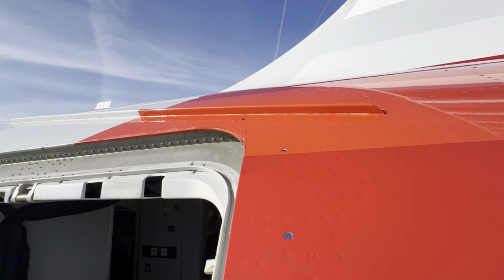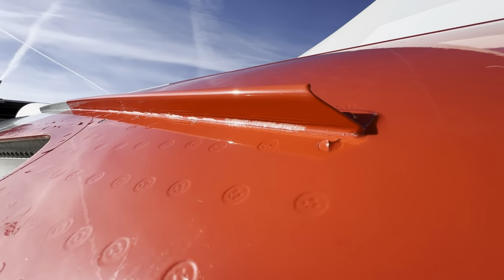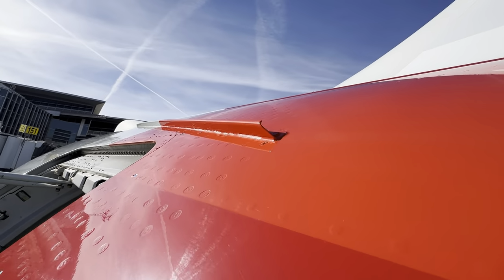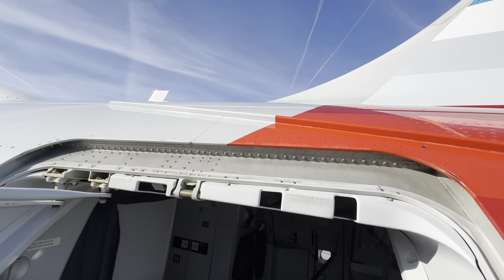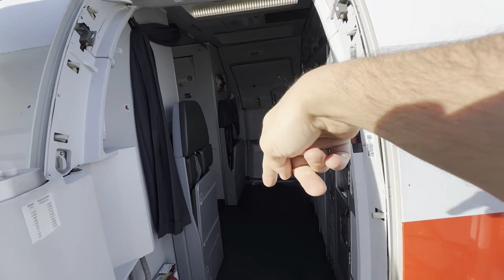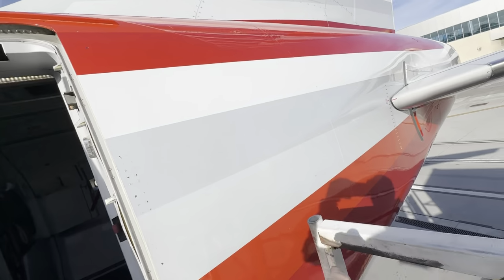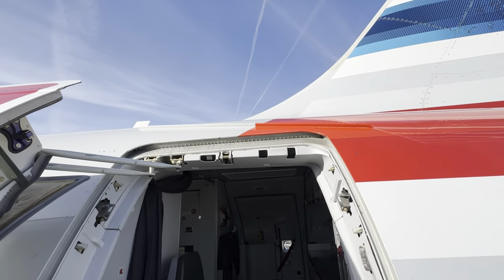It keeps the water from going inside the cabin when the door is open. I'm sorry, I had to do it. I apologize for the dad jokes. I can't help myself sometimes. It's a rain gutter, guys. That's all it is. It's a rain gutter. Simple design. When the water comes down, it doesn't fall inside the cabin. It rolls off the airplane. Simple.